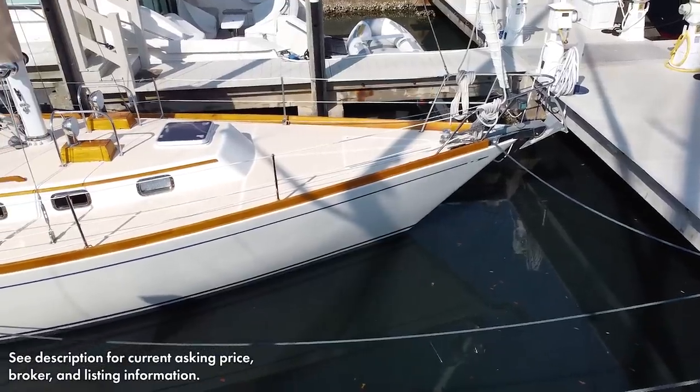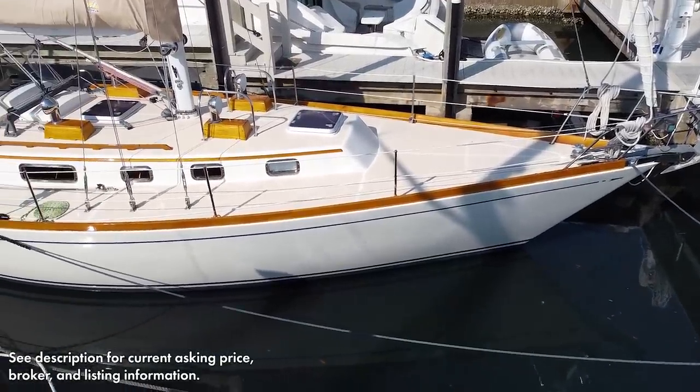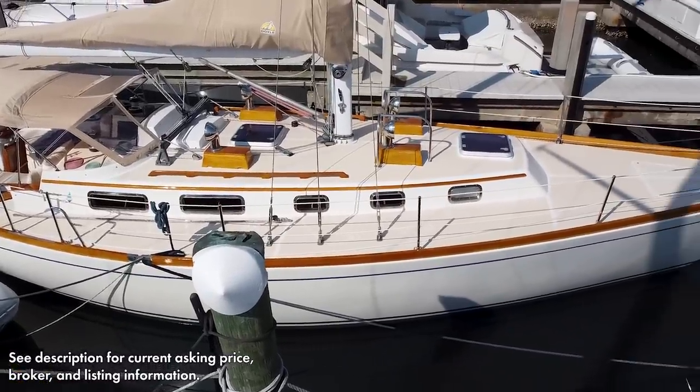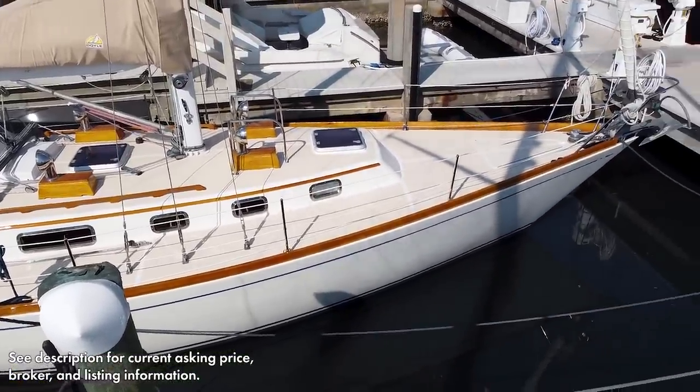What can I say, guys? This is a great boat. She's the prettiest one at the dock, and she's ready to sail away. This is definitely a great boat for a couple, and I think her next owners are going to be very happy with her. That's going to be it for this one.